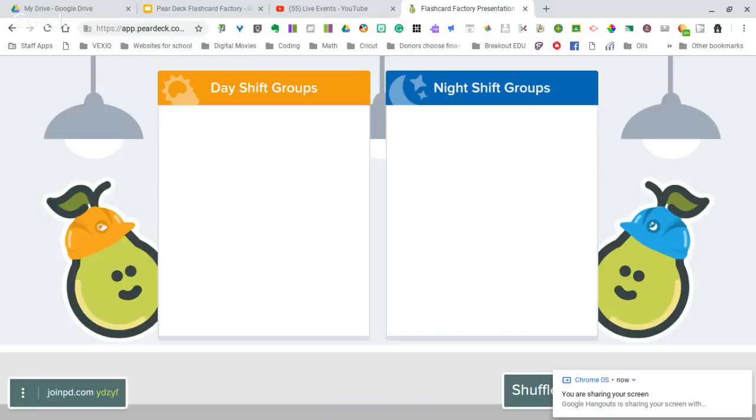But within their groups, their day shift group or their night shift group, they're assigned a partner. So they're going to want to be able to move around. With their partner, one of them will draw, and the other one will write a sentence. And then for the next flashcard, it flips. Whoever drew will write a sentence, and the other one will now draw.